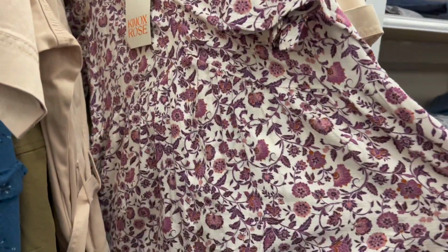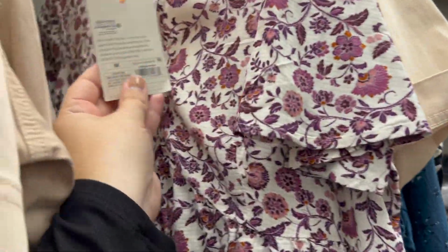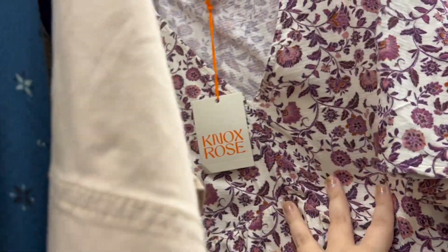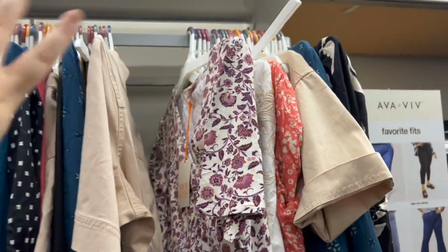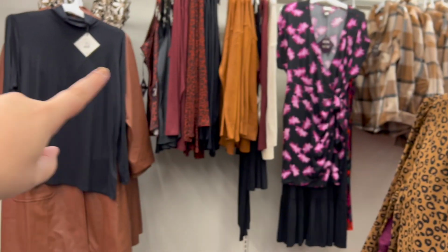Oh wait, this is Knox Rose. But yeah, that's super cute. $30. Oh, it's a medium. Okay, little mix match stuff here. Okay, some newly released things here.